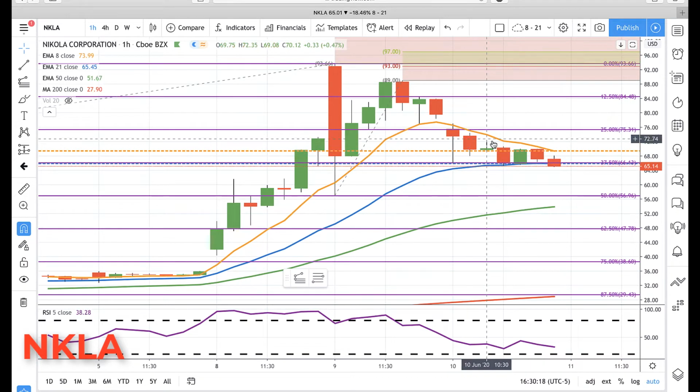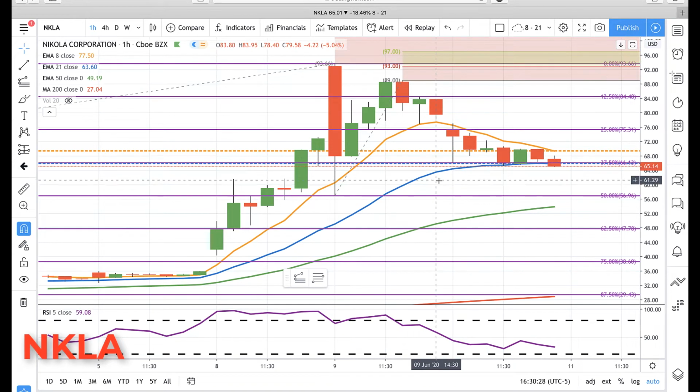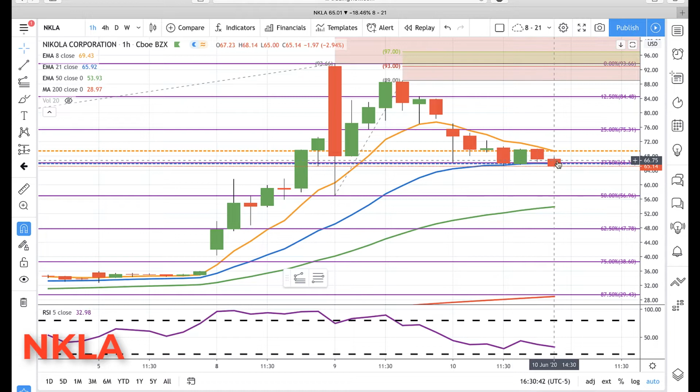So when you see, especially for new members that haven't been following us for a long time or are just here for the NKLA analysis, when you have multiple things line up, like a rotation zone, the bottom, this blue moving average, and the retracement level, the 37.5% retracement, that's where it just reinforces that level and we start watching for key support. So it held there, held there, held there. Now, at the end of the day, it closed below it.